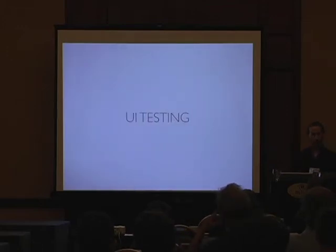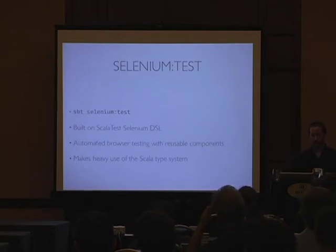So that's what we do for services. For testing UIs, we make use of Selenium. And again, we've built this as an extension into our build system, so you can run it from SBT. It's built on top of the Scala test DSLs for Selenium, and then we've added a whole bunch of our own components for doing different types of actions. And again, we end up being able to use Scala's type system in a really nice way here.